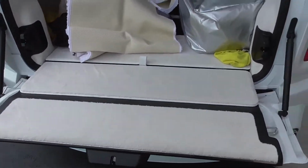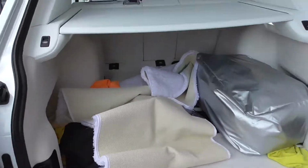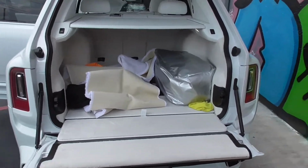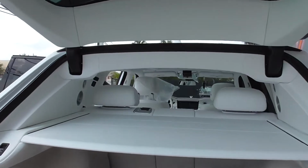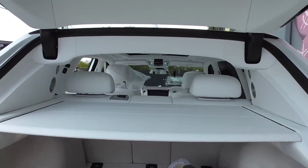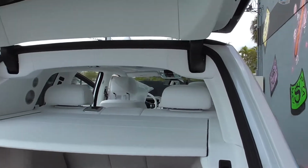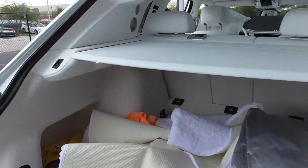Very similar to the X7 and the X6 and the X5 for BMW. A lot of people will say that this is basically an X7 or the X7's fancy British cousin. However, this being the third time now that I've driven a Cullinan, I can say that nothing inside reminds me of BMW, except maybe for the reskinned BMW iDrive, the infotainment system, which is great. I mean, Rolls-Royce reskinned it. Everything is bespoke for whatever Rolls-Royce model it is, whether it's the Ghost, the Wraith, Phantom, or the Cullinan.